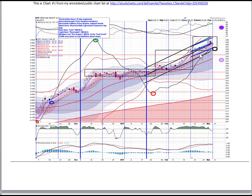but I'm careful and cautiously optimistic here. We have the dragon has pulled out of the river, and it's been guiding that price action northward. You see the slope of the 30 and the 10 are both up.